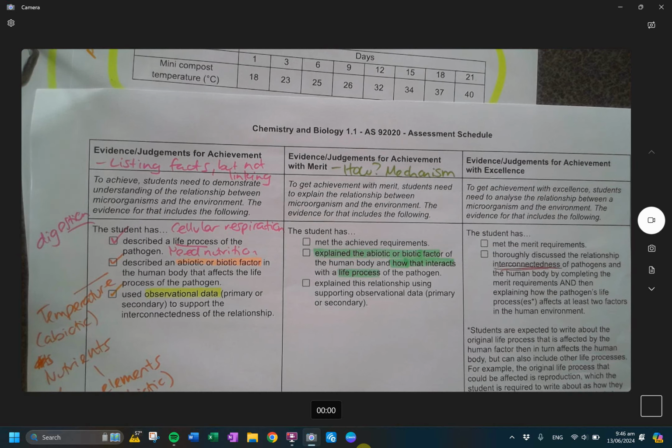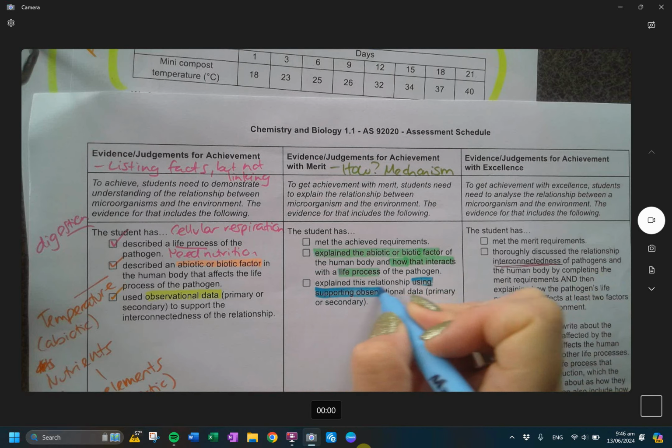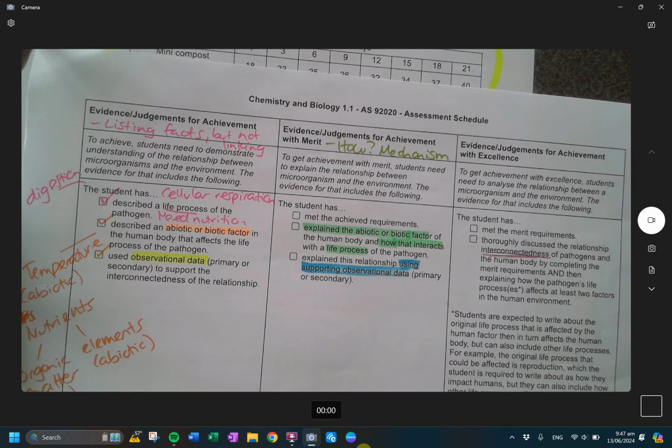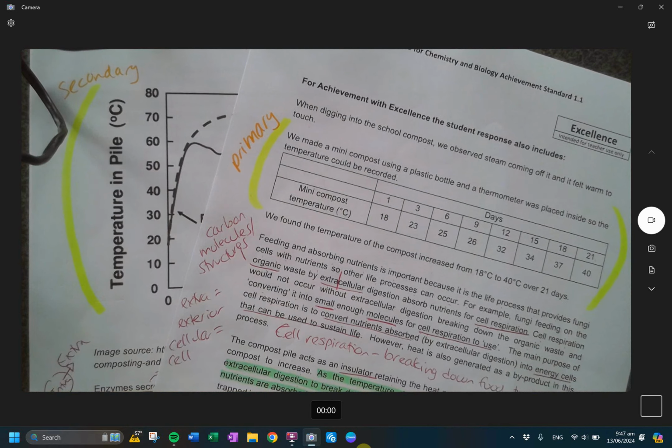And that is the explain the relationship using supporting data. All right, so what I mean by that one is the student here has created 2 pieces of data that they've provided, but that's not enough to get merit, even if they have 2. What we need to see is that you're actually explaining the data that you're looking at. You're not just putting it in there, you're actually unpacking the how that data works.